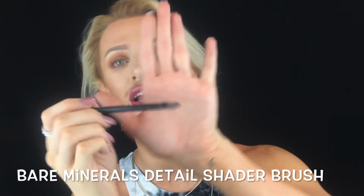Now I want to talk about my Bare Minerals Detail Shader Brush. This brush is my go-to for glitters. It holds pigment amazingly. Most detail shader brushes like this, you have to get wet to be able to hold the pigment like this one would. Obviously I still get it wet so that it holds better pigment, because whenever I use glitter, I like it to be super extreme. But with this guy, I really enjoy the pigment.